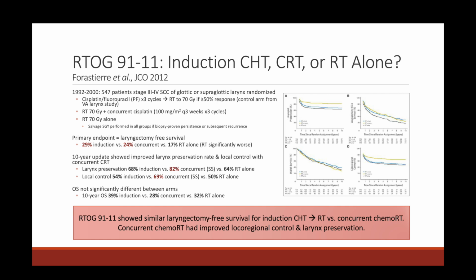The other 2 arms were radiation of 70 gray with concurrent cisplatin, and they gave 100 milligram per meter squared every 3 weeks for a total of 3 cycles, or they gave radiation alone. So the 3 arms were induction chemo, concurrent chemoradiation, or radiation alone. And in all groups, they performed salvage surgery if they had a biopsy-proven persistence or a subsequent recurrence.